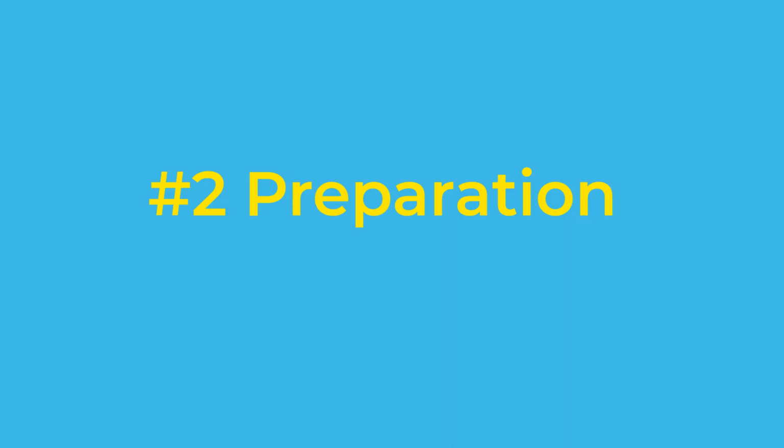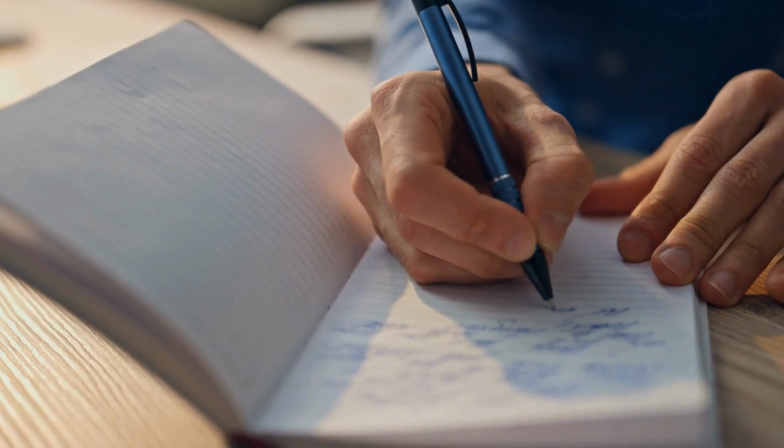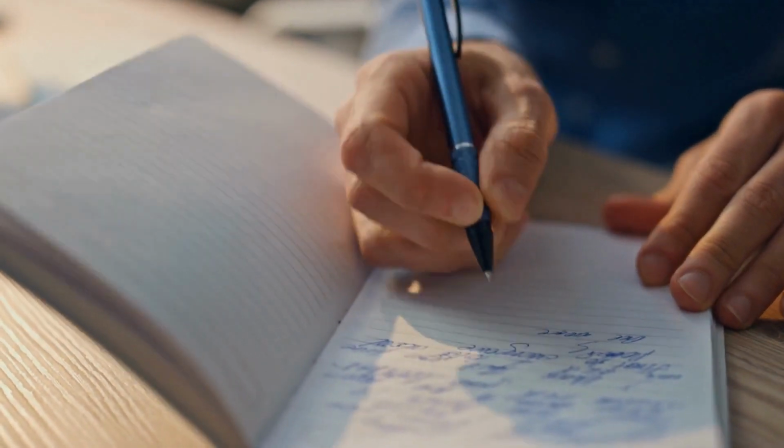The next 3 steps all look at the actual performance review itself, starting with preparation. When it comes to the preparation stage, there are 2 people who are preparing, you and your team member. And as the manager, you need to set out your expectations so that it is clear how this meeting is going to work, so that the person is aware and they have given sufficient thought to their own performance. The more that happens, the more high quality this conversation is going to be.